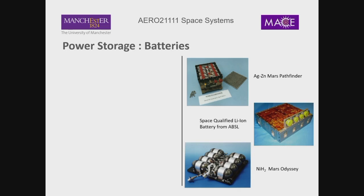Okay, so we'll move on from our primary power to looking at power storage. How do we store our power if we've got a solar array, or another way of generating power on our spacecraft? How do we store that to get through those periods where we've got eclipse or where we're not able to generate power? So the principal source is batteries.